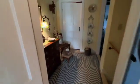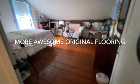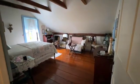Love the floors. All right, so next bedroom. Oh my God, these floors here are unbelievable. People, buy the fake wood floors like this.